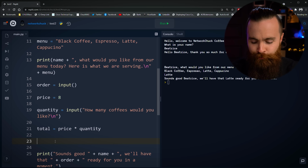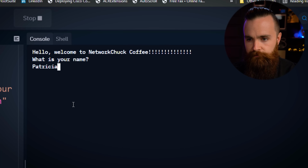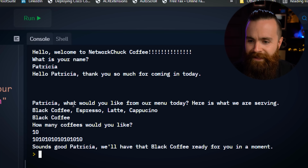Now to check our math, let's print the total. So I'll do print total, so I'll print the total variable, and let's see if it works. Let's go ahead and run the code. We'll run through it real quick. My name's Patricia. I want black coffee. I want 10 because I want to need some energy today.